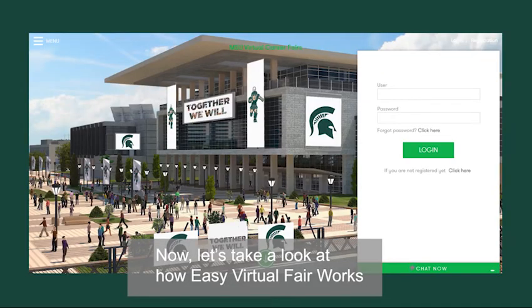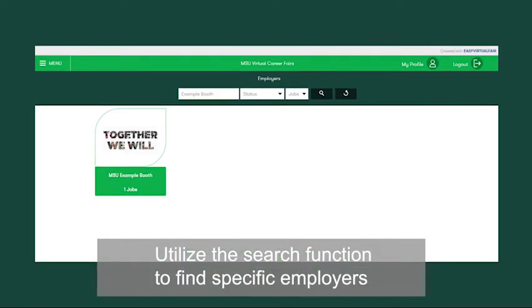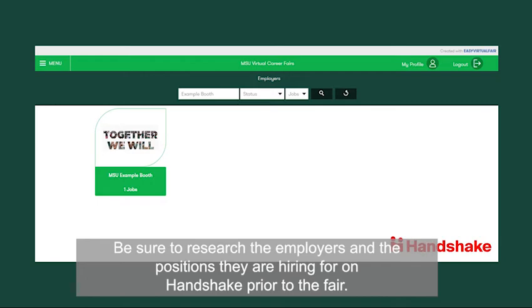Now let's take a look at how Easy Virtual Fair works. On your home screen, you'll be able to view different pavilions at the fair. Each pavilion has a number of employer booths. Utilize the search function to find specific employers. Be sure to research the employers and the positions they are hiring for on Handshake prior to the fair.